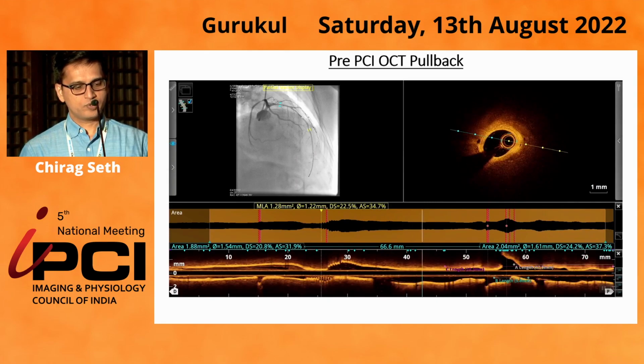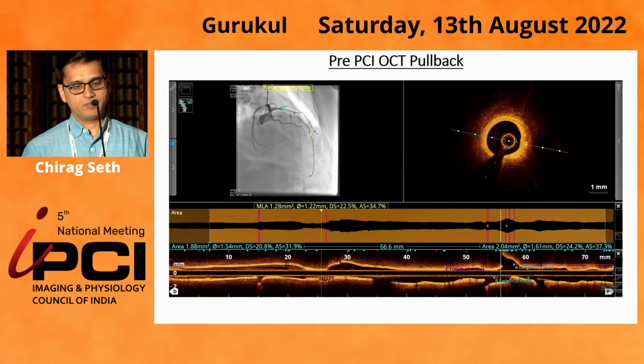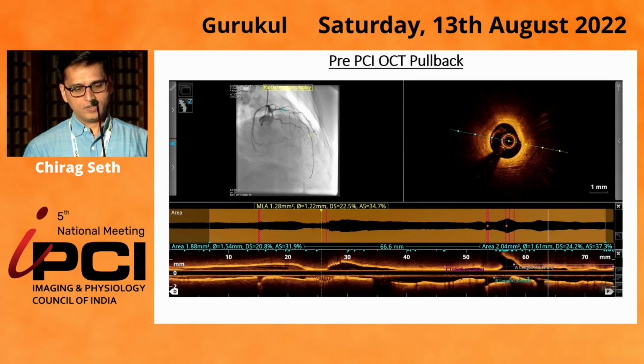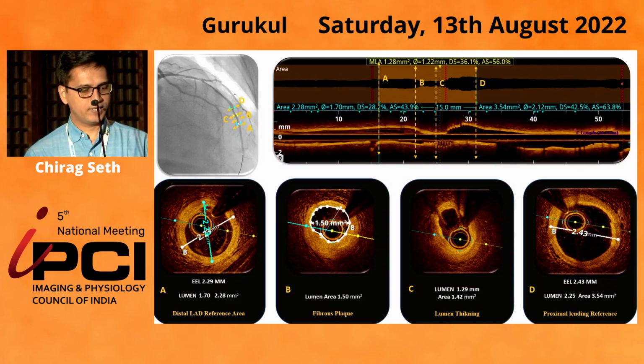And as we approached towards D2, increasingly lipidic plaques started coming in. And then there were mixed plaques, fibrolipidic, and ahead of D2, between D1 and D2, there was spotty calcium and large lipidic plaques. Going into some of the snapshots, the mid to distal LAD had an EEL to EEL dimension of about 2.3 millimeter, and proximally it was about 2.43 millimeter, and it was dominantly fibrotic.